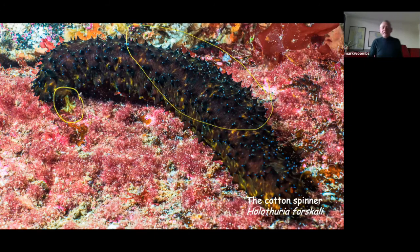Now, this has the ability to shoot things called Cuvierian tentacles or Cuvierian threads at things that are trying to attack it. So if something comes along and decides it wants to eat this cotton spinner, from somewhere here, close to the cloaca and anus, hundreds and hundreds of white cotton threads, these Cuvierian threads, are shot out. They're really, really strong, really, really sticky. They can bind up crabs that are trying to eat it and attack it. And they have an 85 to 100% success rate in immobilizing crabs, but they're not so good with fish. I think they only have something like a 3, 4% success rate with fish.